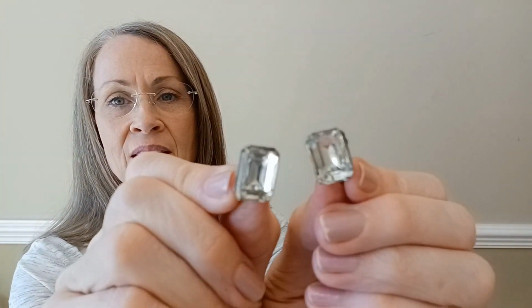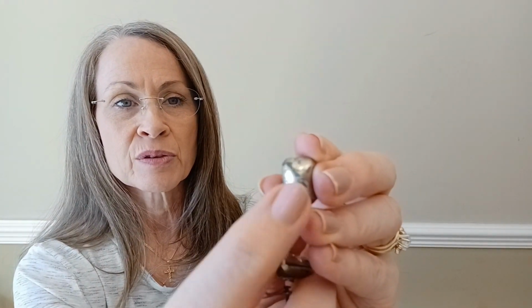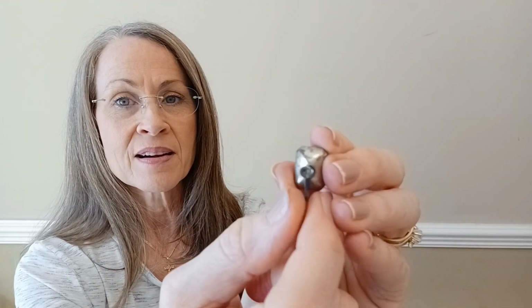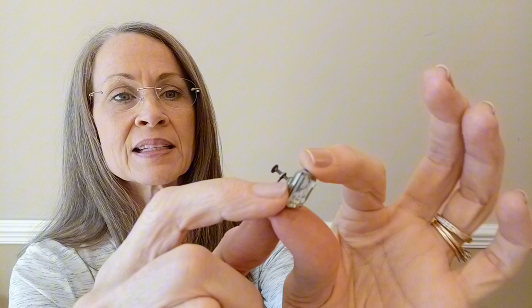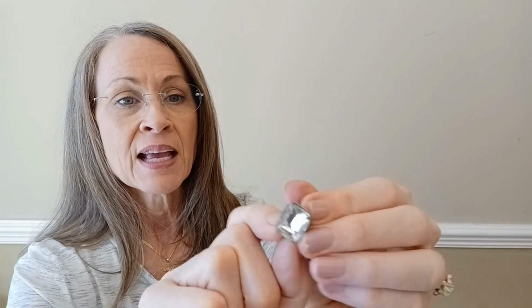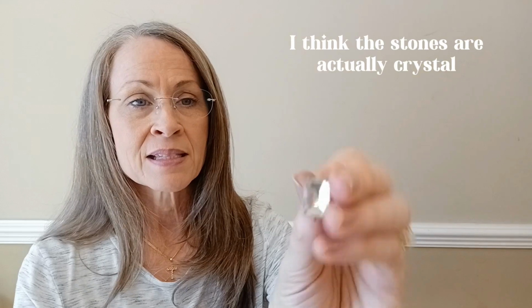The next item is these sterling earrings. They're screwbacks, and I think they're antique. The mark is right here, actually, on the end of the screwback, and it just says sterling in a circle around it right there. And this backing is also sterling, I believe, and the stones, I think, are just glass.